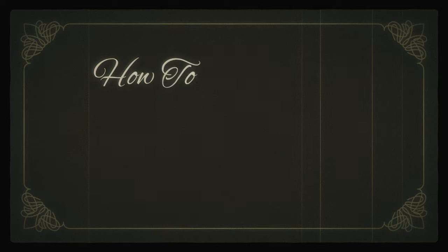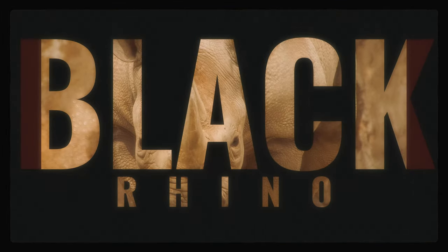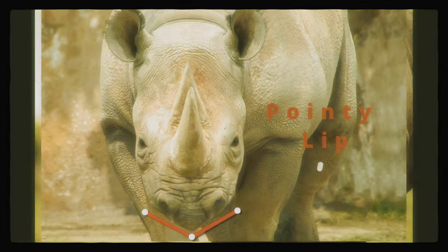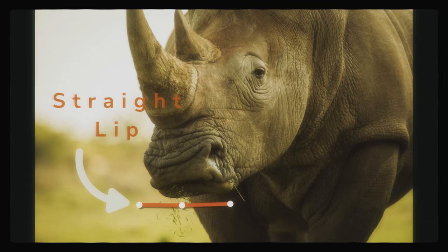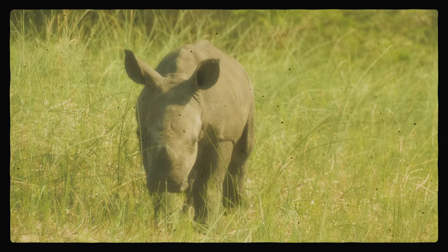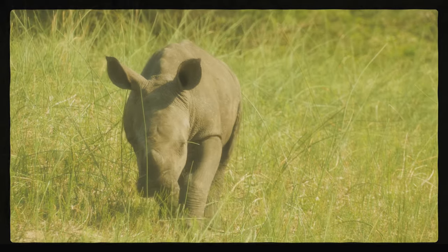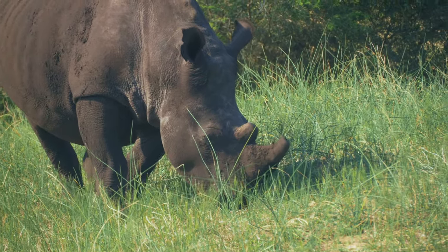So, what's the difference between a black rhino and a white rhino? The easiest way to tell them apart is by their lips. Black rhinos have pointy lips. They use them to browse leaves for eating, while white rhinos have straight lips that they use to graze grass. So, we can see that our rhinos have straight lips and they graze grass. Therefore, they are white rhinos.